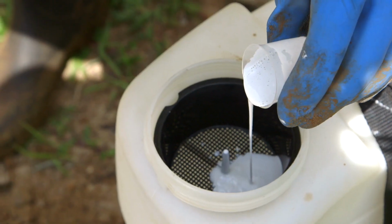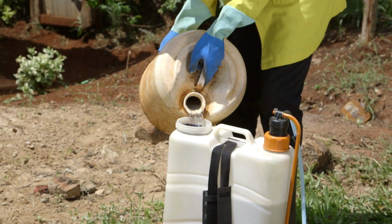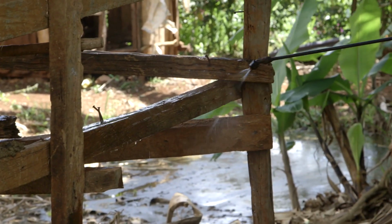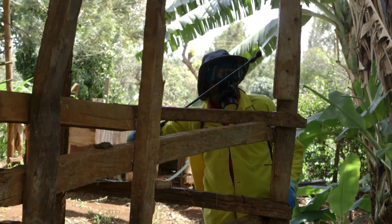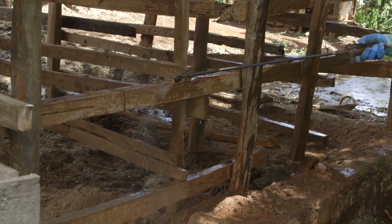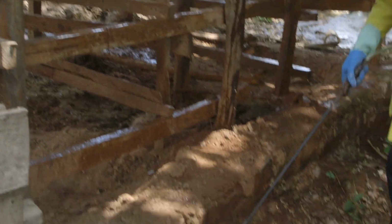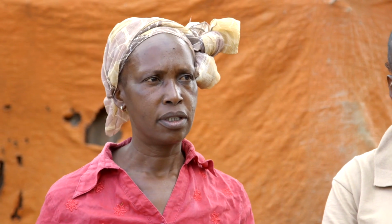And the Metro from CKL will help you. You just mix Metro with water, then you spray all the wood. And it will be free of termites for around 5 years without seeing termites. So you're going to save on your cost. And it is not only for the cowshed. Even where you have your house, you can still apply Metro.